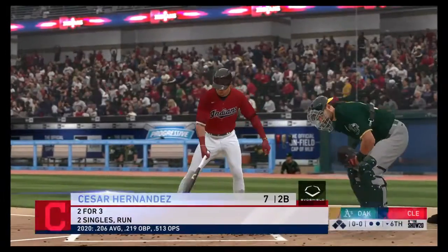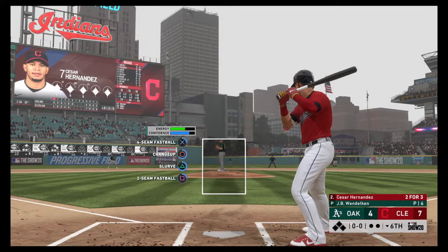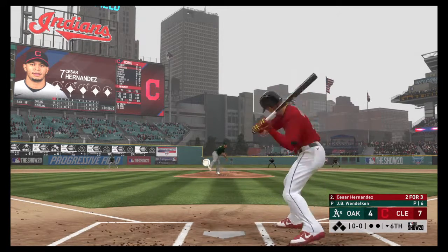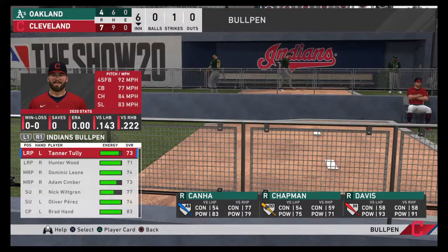Pick up 3 runs on 3 hits, including the home run. No errors and no one left on base. 2, 3, and 4 due up in the home half of the 6th. The Indians on top 7-4. Right through it here, and he's behind 0-1. Looks like a right-hander's gotten up to throw now in the Oakland pen.